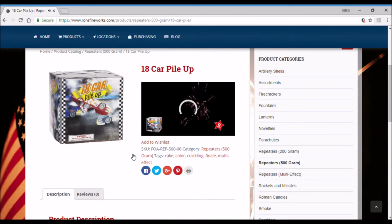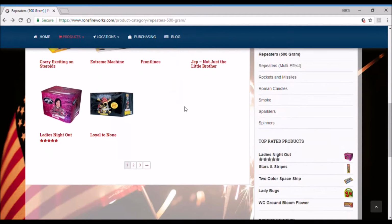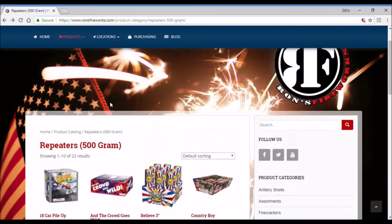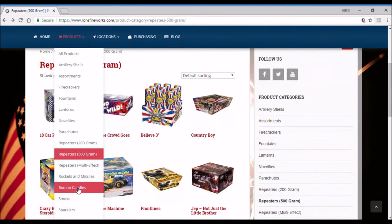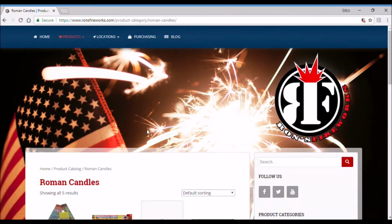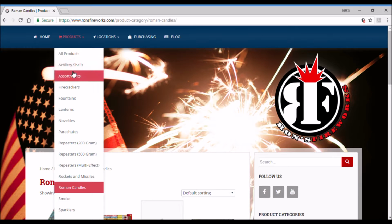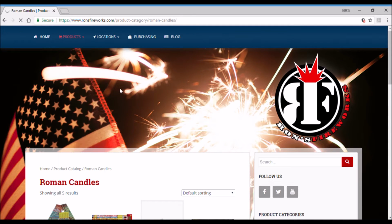Of course, I'm a little frustrated trying to figure out where. Got a nice little buffering going on here. Okay, I want to stop that. No real pricing. Oh, there's my favorite 500 gram cake right there, Loyal to None. I wish I knew what they would be selling them for. Check out their Roman candles. Andy, little man says hi. Yep, he just popped in the background. Again, this one's going to be a short review because there's not really any prices.